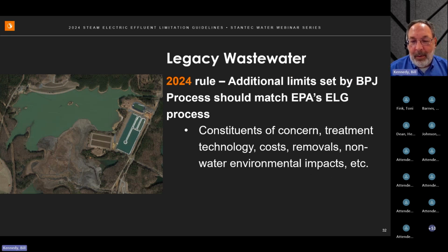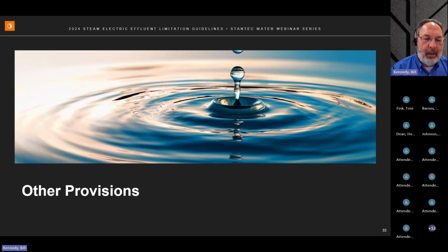Additionally, as they're being treated separately, limits for these legacy waters will have to be determined by best professional judgment to determine what best available technology is. This process, which is done by the local authorities, your state regulatory authorities, matches very much to what EPA had to go through to develop these ELGs. What are the constituents of concern? What are the treatment technology, associated costs, both capital and operating? What's the removal efficiency? What are the non-water environmental impacts potentially here? It's a rigorous process. It's a time-consuming process that the state agencies typically are not staffed or do not have the resources to address. This is where the utilities, you're going to have to work with your regulators.